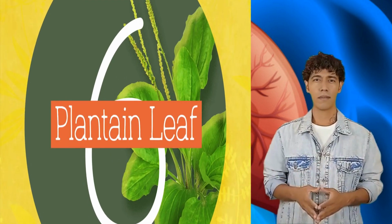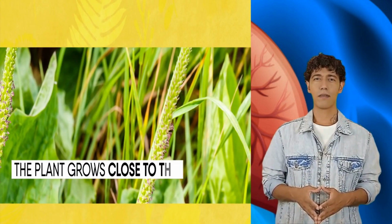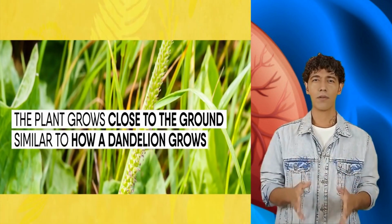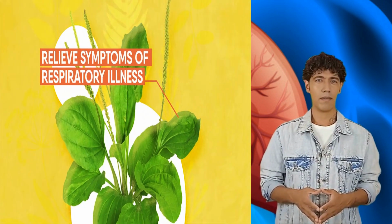Number 6. Plantain leaf. Plantain leaf is an herb that's been widely used for its medicinal properties. The plant grows close to the ground similar to how dandelions grow, although its main use is as a topical application. The plantain leaf is also known to relieve symptoms of respiratory illness.